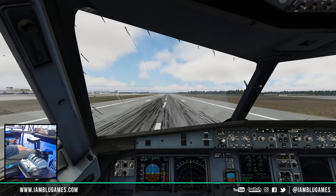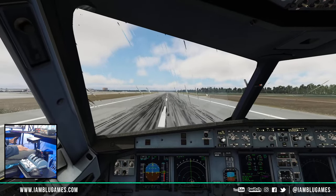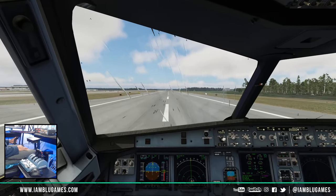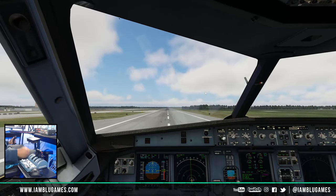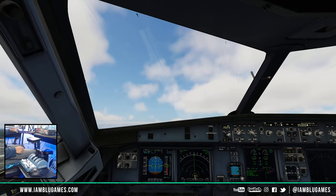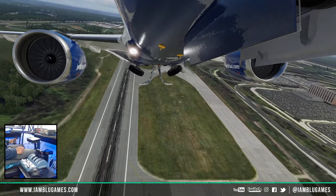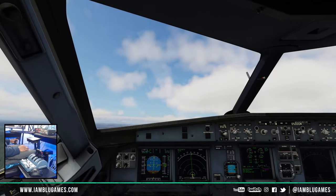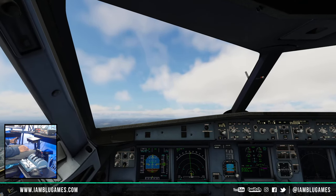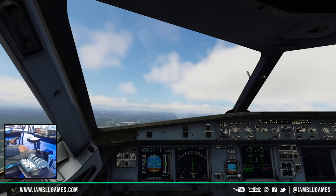Airspeed's alive. As it should be. He gave us runway heading, we're going to do just that. That beeping is us passing the outer marker. Or inner marker, whichever.